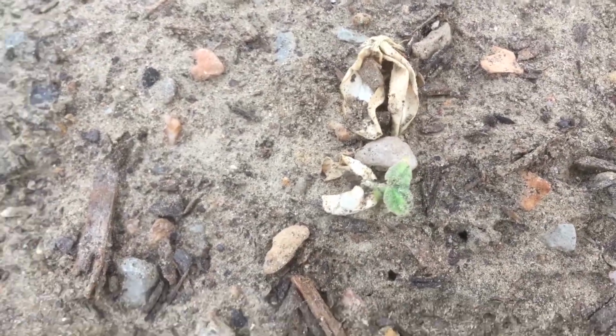I think I'm going to try to put some more in. Again, I think we're going to have a much cooler year this year. So replanting is probably going to be just fine for me. At least I hope so. There's some more seeds coming up that I planted last week, but you can see some of them just flat didn't make it.